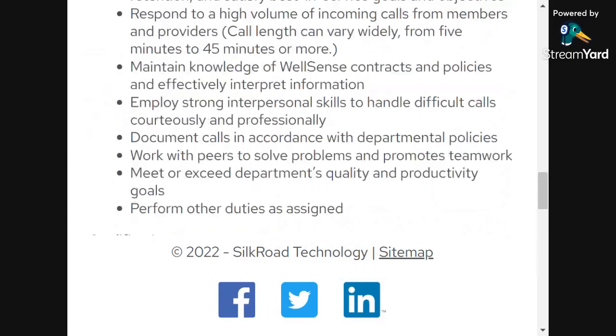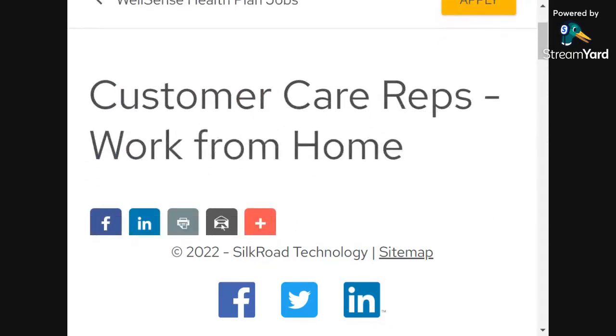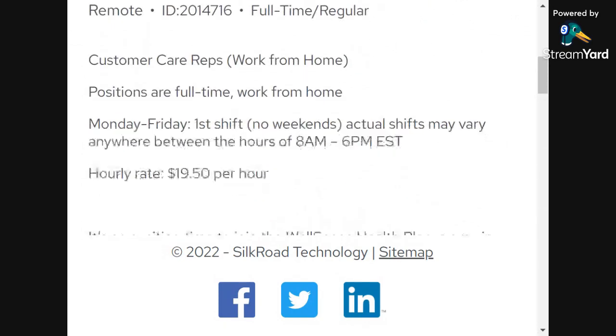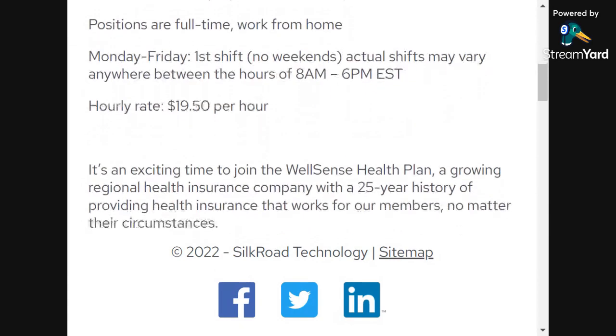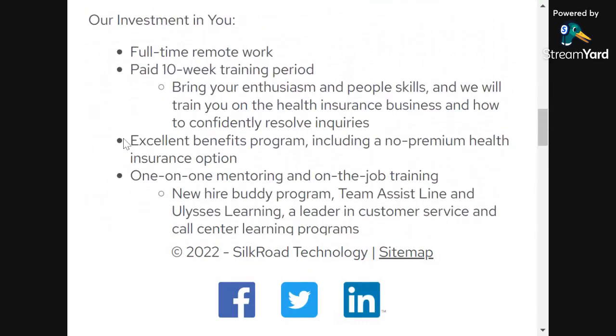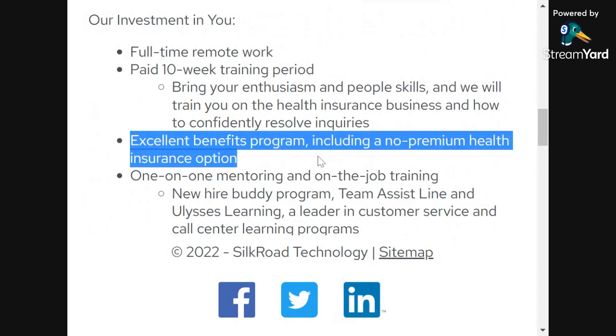So again, this is a really good beginner friendly job, customer care position, full time, no weekends, 19.50 an hour. And again, they have the excellent benefits with no premium health insurance policy. Okay. That's a benefit, y'all. If y'all don't know, that's an amazing benefit. All right. So that is all. So please check it out. If you're interested in applying, please apply fast because jobs like this go quick.